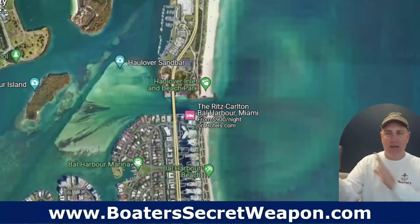If you stay on that throttle, now we're going to jump the ramp like Dukes of Hazzard style. But if we come off that throttle, we're going to lay that bow down, and it's going to slowly roll over the crest of the wake.